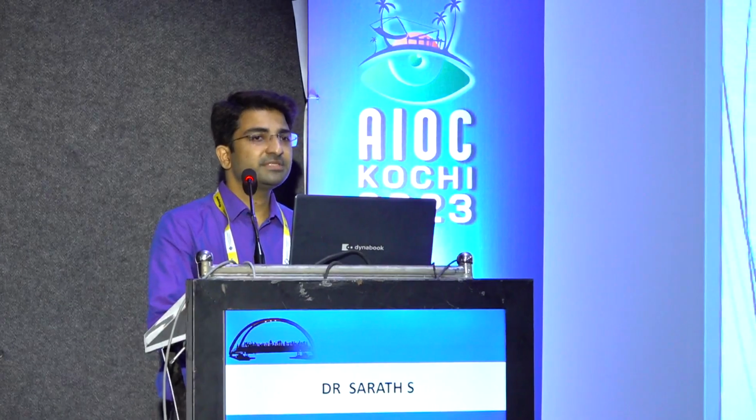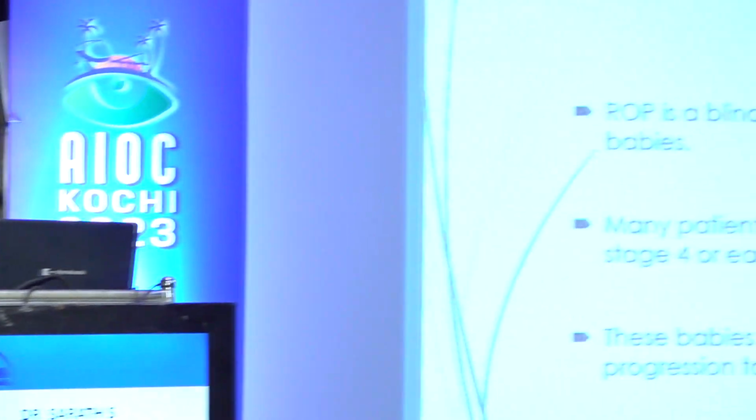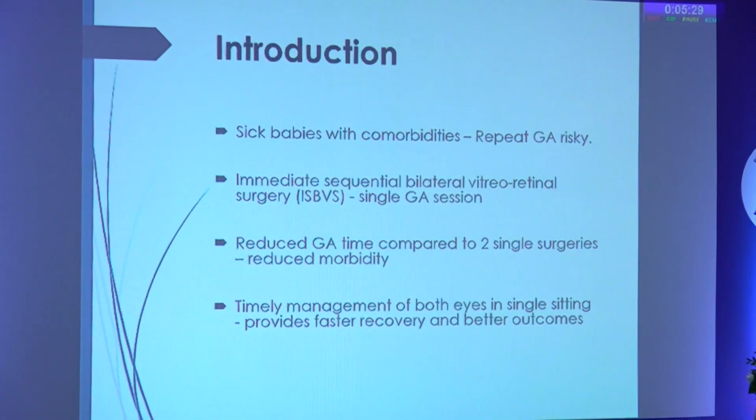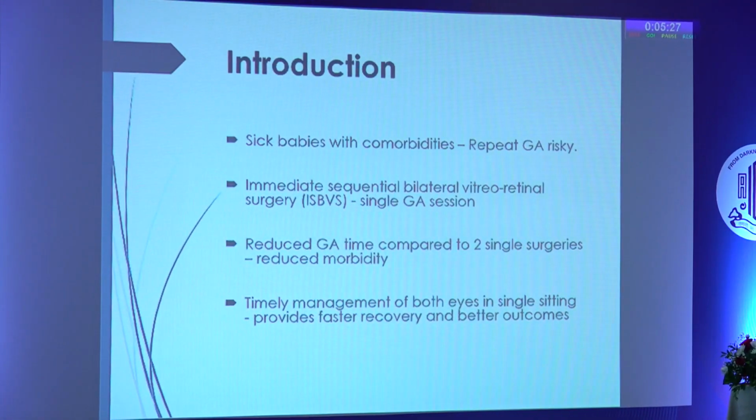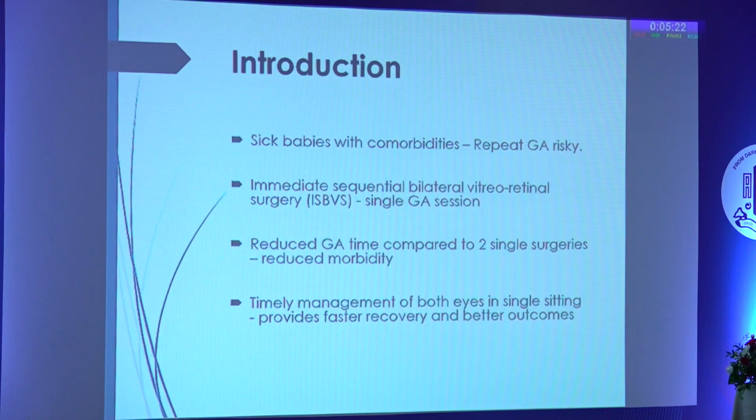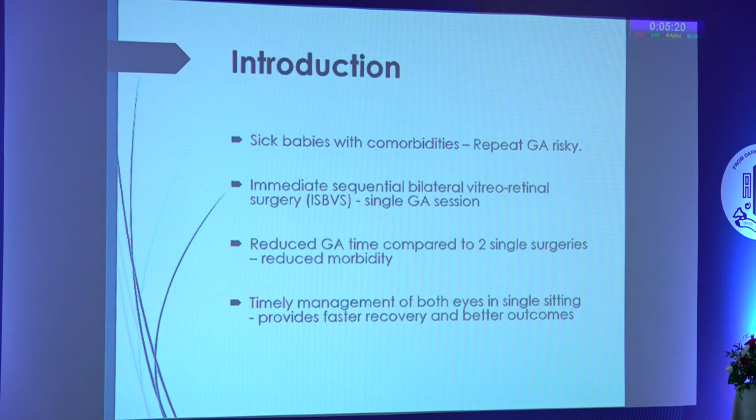So ROP is a blinding disease in low birth weight preterm babies, and many of them present in late stages of ROP. So these babies need urgent intervention to prevent further damage and irreversible blindness. And these are sick babies which need repeated general anesthesia, which is risky, and many a times they are not fit for the second eye surgery. And immediate sequential bilateral vitreoretinal surgery reduces the general anesthesia time compared to two single surgeries and allows timely management of the second eye.